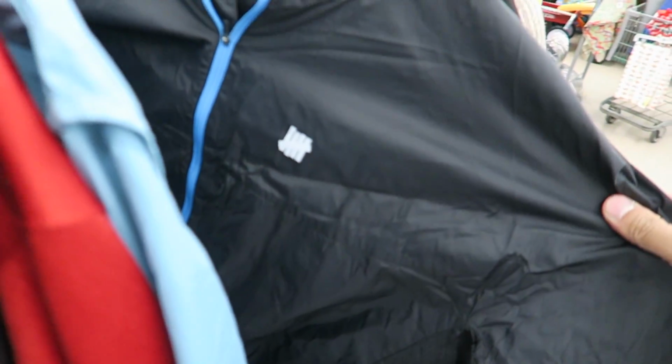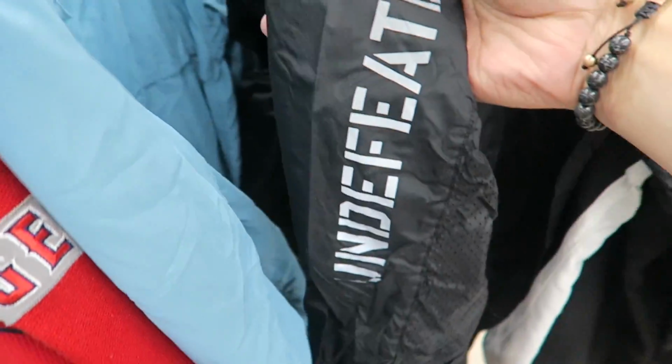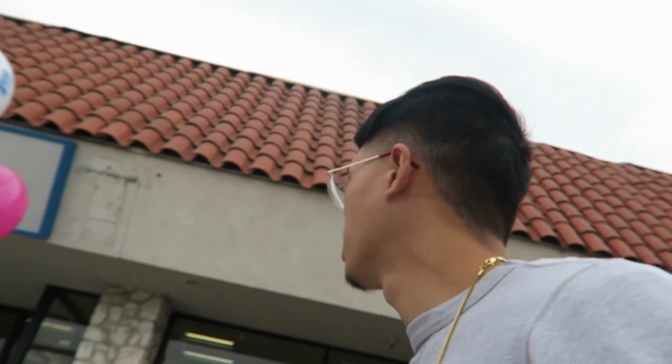Scooping this for sure. Undefeated jacket right here. Oh, it's got that little logo right there, and then on both arms, it's got some 3M. Nothing on the back though. Maybe we'll have a little bit more luck here.